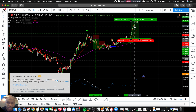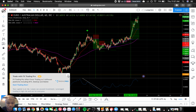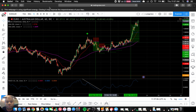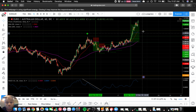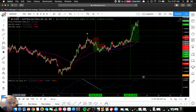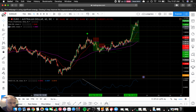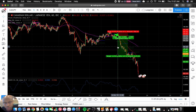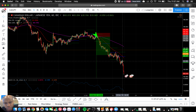There's a couple theories there. What I like to do is kind of let it run, and if I've doubled or tripled my original profit target, that's why it's so important to have several profit targets, then I go ahead and take it off. But there is definitely an art to being able to let it run and doing so responsibly.